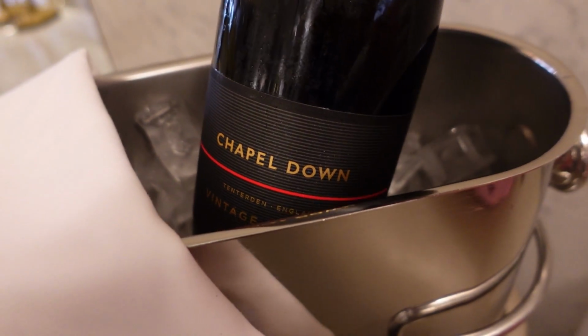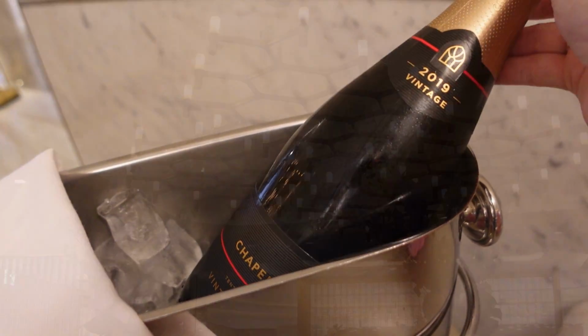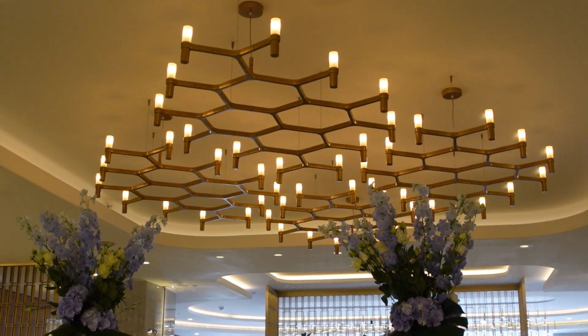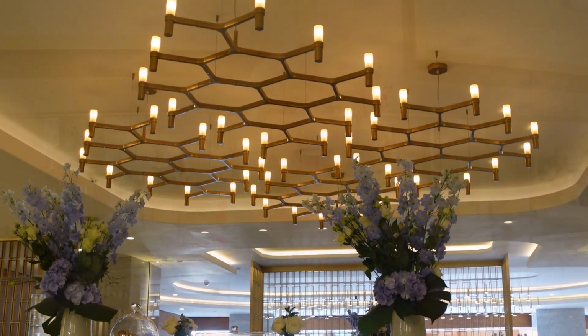Here's my Chapel Down. I'm really looking forward to trying this. Here's the hive that I was telling you about. I'm going to have to ask what the meaning of the hive is here. Cheers! Not too bad. I think Chapel Down is going to be just fine.